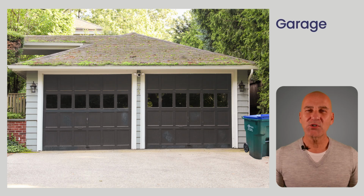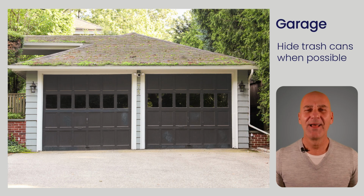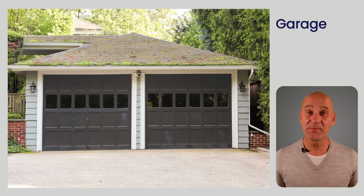Let's look at a garage for some key issues that may need to be addressed. First off, try to have a place for the trash and recycling cans that are conspicuous and not kicking around. We haven't talked about roofs yet. If there are shingles that need replacing, now is the time to do so.